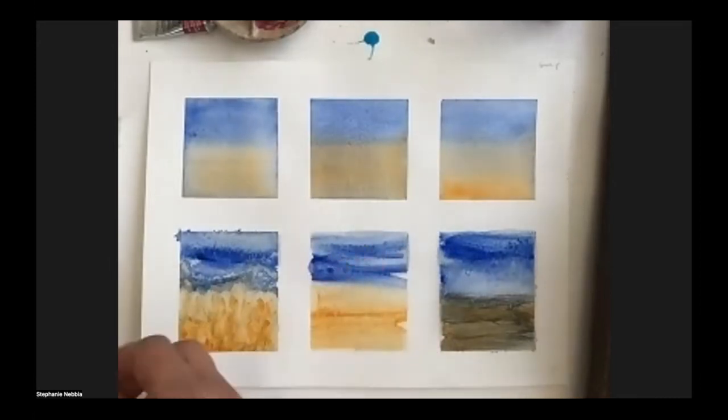And now I'm going to paint back into these, and it's nice because it really gives you the opportunity to add more.